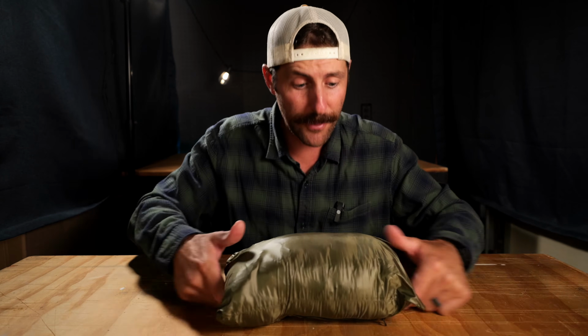It's not. The last feature that I'm going to talk about is that this packs down to basically nothing. Hold please. I mean, come on, look at that. This literally packs down into nothing. So the hand pockets, you have to use the left one, and that's going to pack it down.